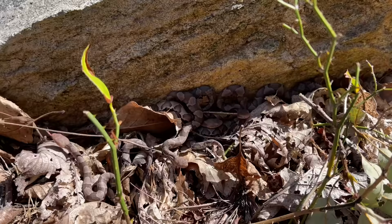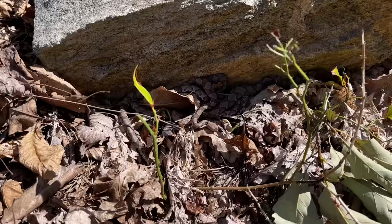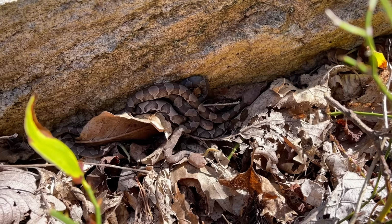All right, little guys, rock is replaced. This area we're in right now is actually already super disturbed, to the point where I wasn't even really expecting to see anything under these rocks because it's so heavily maintained and upkept, which really sucks to see in a natural area like this. This area is being toned down so much, I guess for the sake of hikers, but evidently it isn't bothering these guys too much.